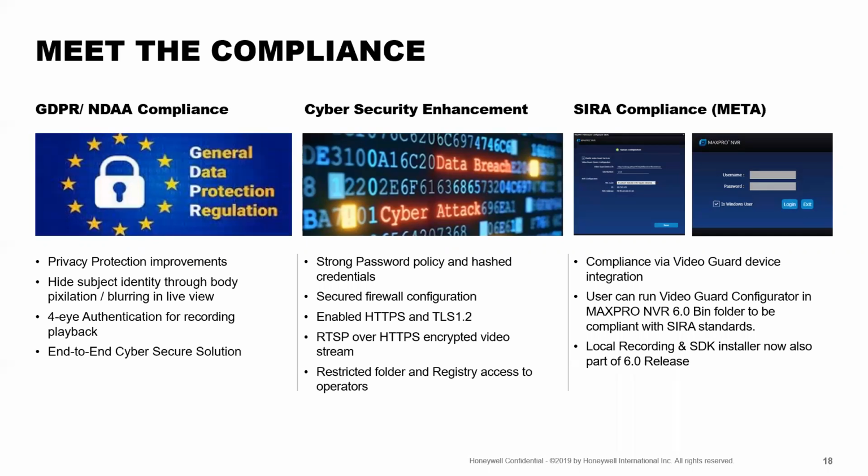So CIRA is a requirement for all CCTV surveillance systems that are installed in a government facility to be able to be connected with the video guard system. So the government is using the video guard system, and they expect all the systems that are installed in their government facilities to be connected into this video guard system. So they can connect to it and monitor the facility centrally, right?